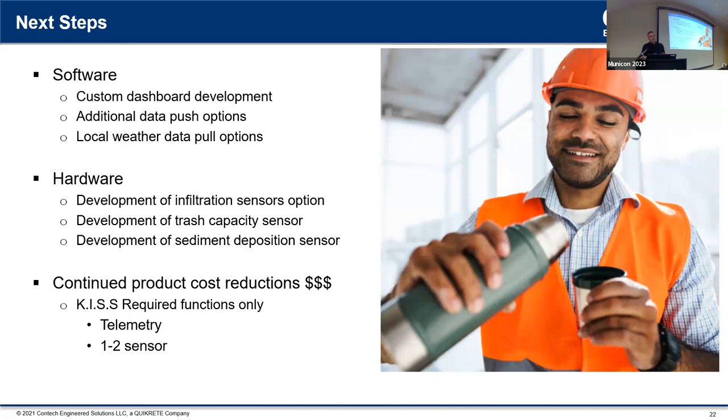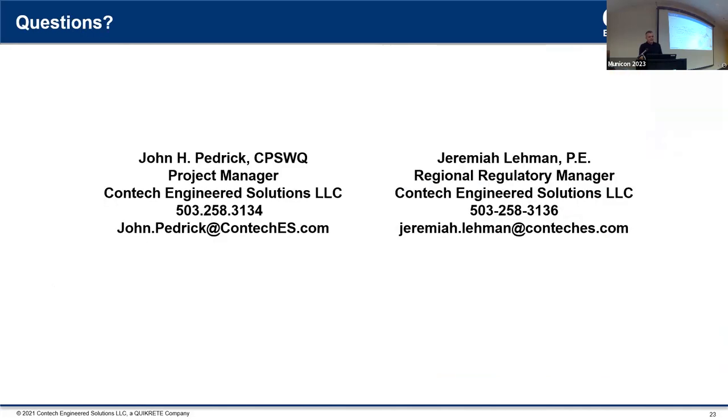The real goal here has always been to keep the cost down. We set the target of under $1,000, and it just keeps going down. The technology is really simple, and the cost of these units is probably half of that now if you're trying to develop something, with really just 1 to 2 sensors and a real simple telemetry system. So that's all I have for now.